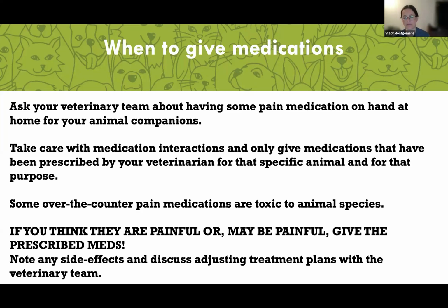not treat their discomfort because pain can be such a huge factor in overall comfort and quality of life. We want to make sure that we're thinking about it and we're addressing it.